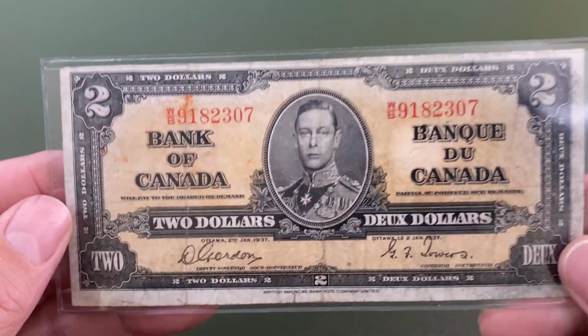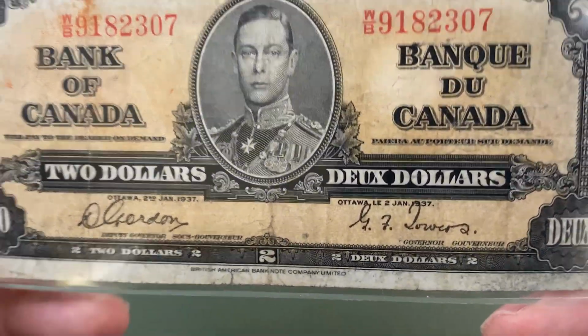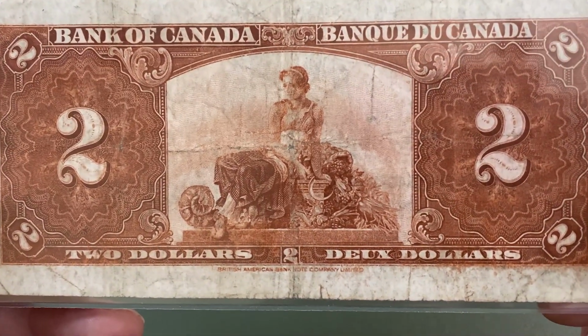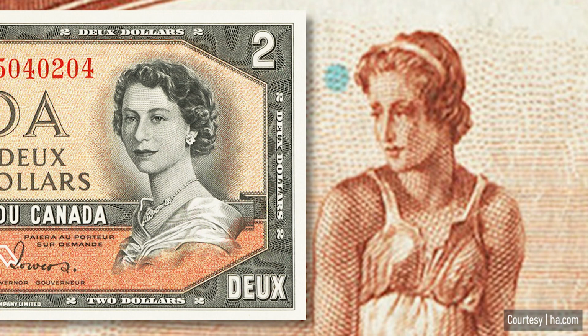The $2 bill changed from blue to red-brown in 1937. The color would continue through the 1980s Birds of Canada series. The back has the vignette of a seated female representing harvest, which was moved from the 1935 $10 reverse. Is it me, or does the figure of harvest kind of look like young Queen Elizabeth II, or have I just been staring at Canadian banknotes for way too long?